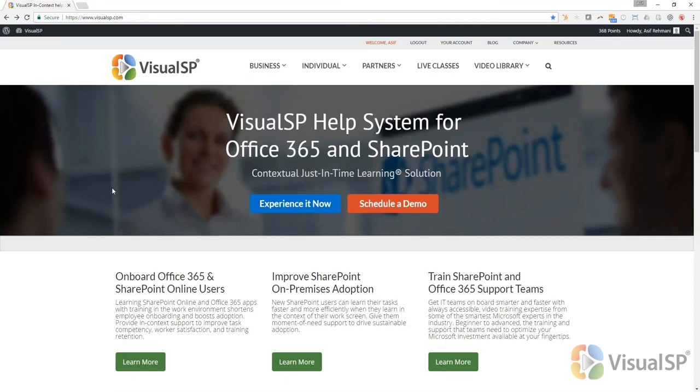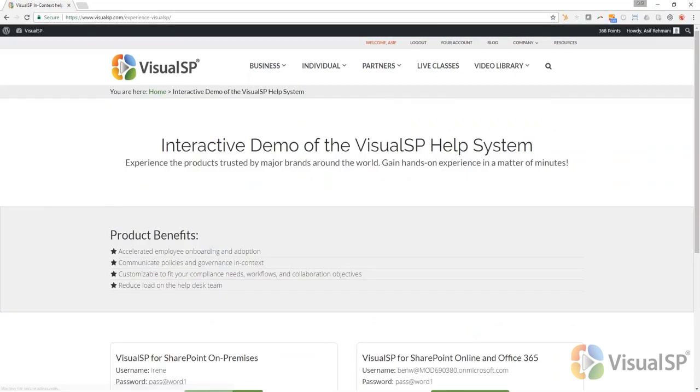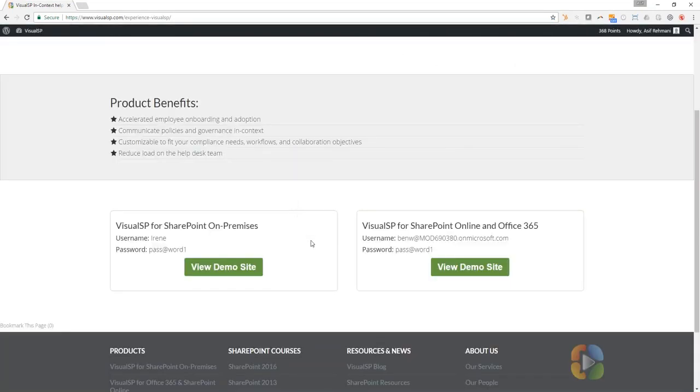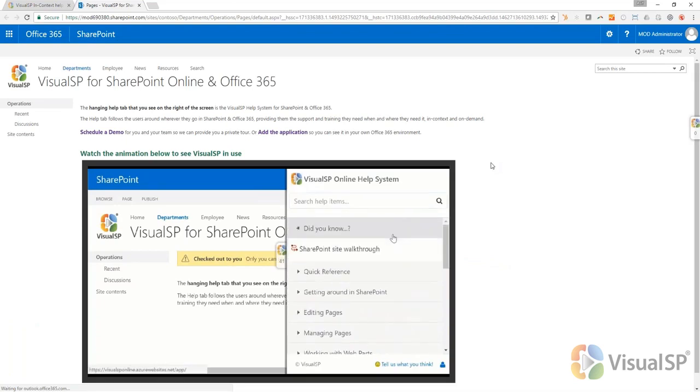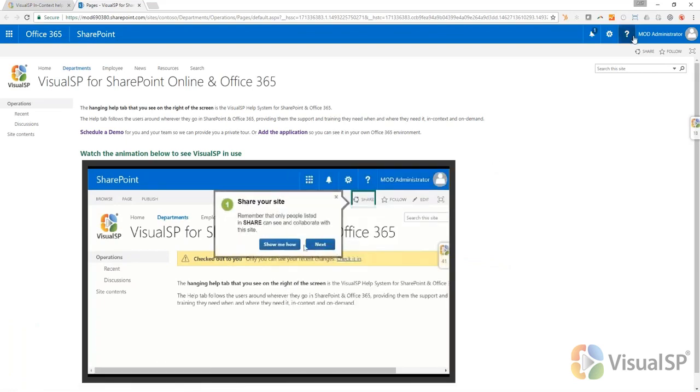I can. Okay, great. This is our site, visualsp.com, and from here actually we show it directly. If I click on Experience It Now, I think it should just work directly. From the Experience It Now, there's a couple of different things. I'll click on the SharePoint. Actually, this is SharePoint Online as well as SharePoint On-Prem, but we don't advertise that here. Let me click on the View Demo site. What I am about to show you right now, hopefully it comes up nicely. There's no charge for this particular thing.